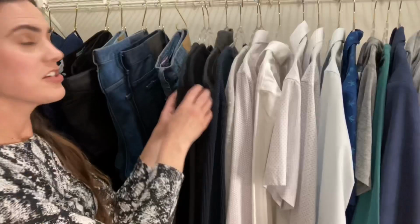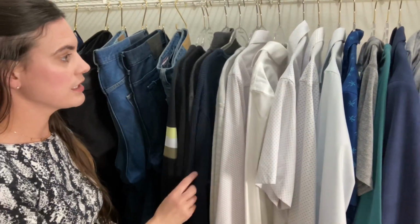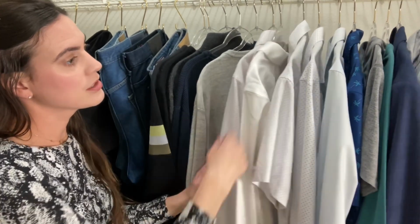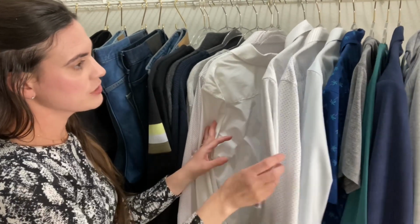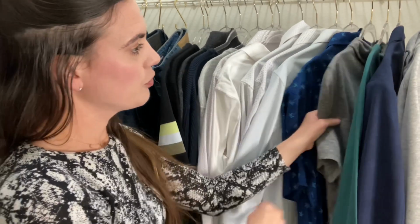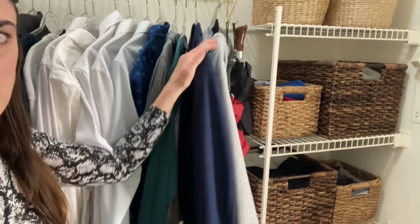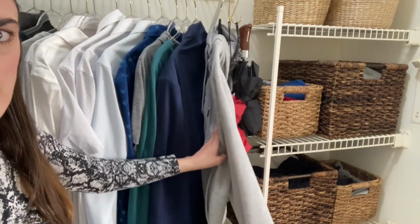And then I just styled my husband's shirts here, and then we move into the button down dress shirts. And then we have a few short sleeves, moving over to some t-shirts, and the rest of his t-shirts are in the baskets, and then this is just some jackets. One of them is a dress jacket and the other one is just a hoodie.